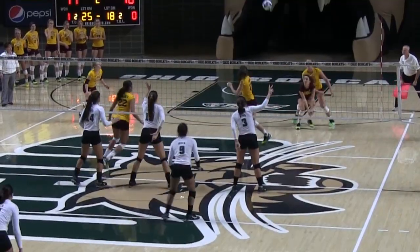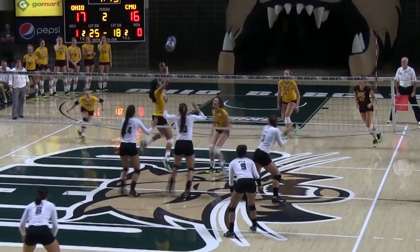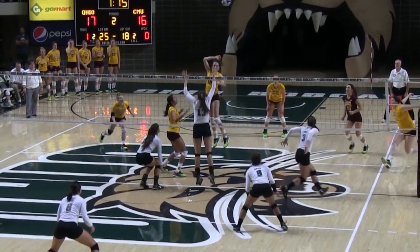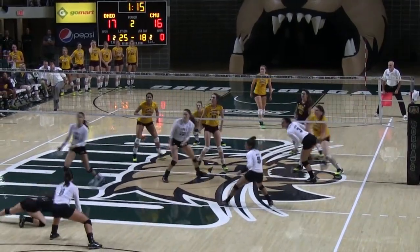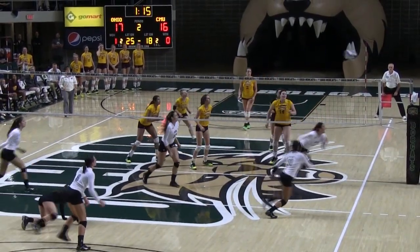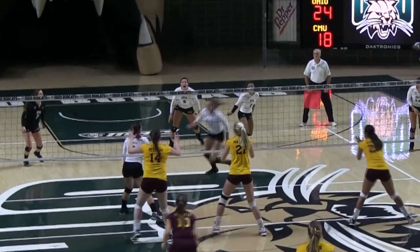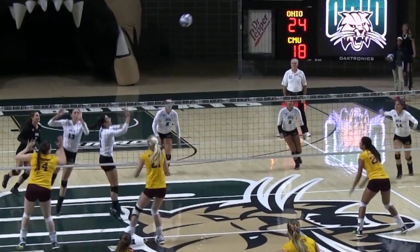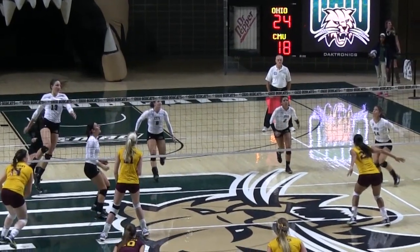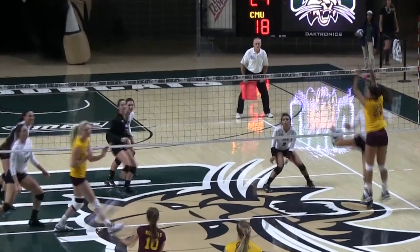Shelby's played both outside and middle for us. She says the outside is slower paced. It's relaxing, because you get to see the whole court from a different perspective. Being a middle blocker, she says, everything is so fast, explosive, and dynamic. Basically feels like you're running around in circles. But there's a point to it. Here, she draws Central's middle blocker far to the left and out of the action.